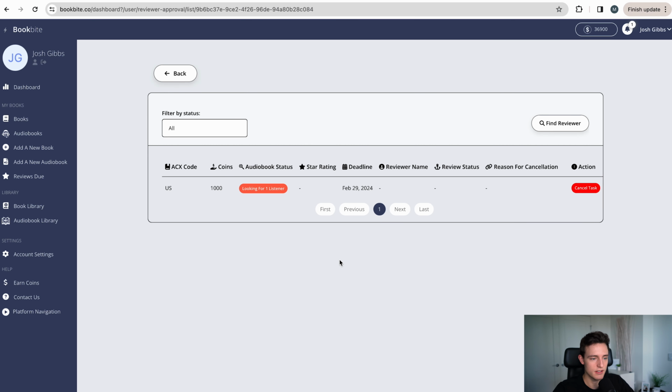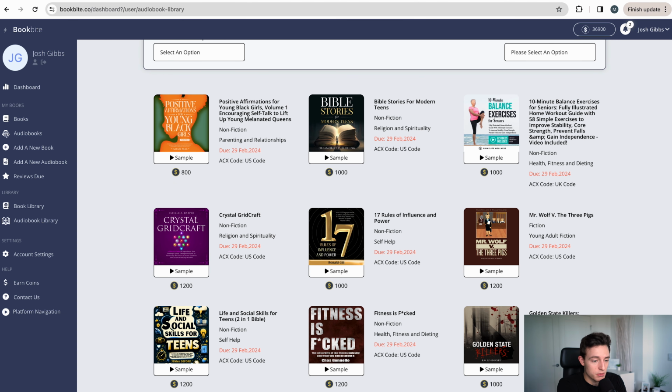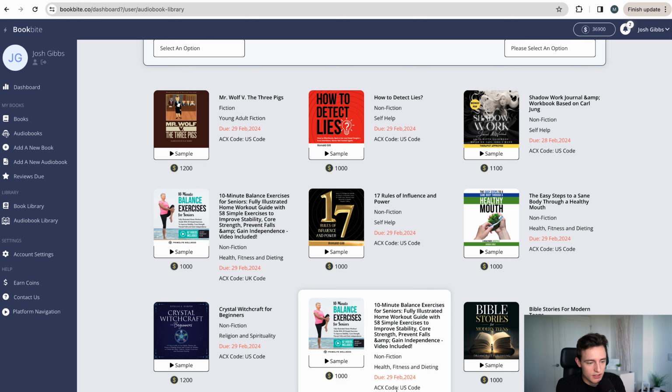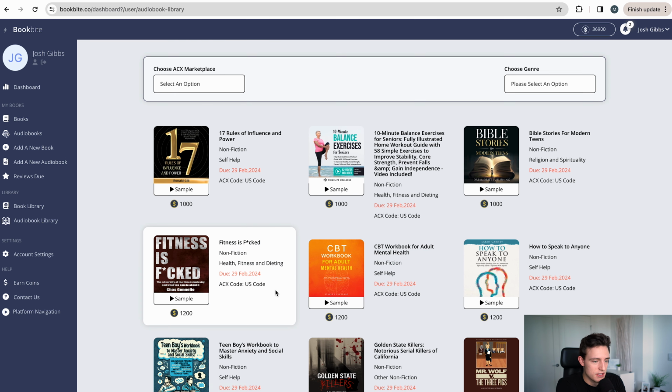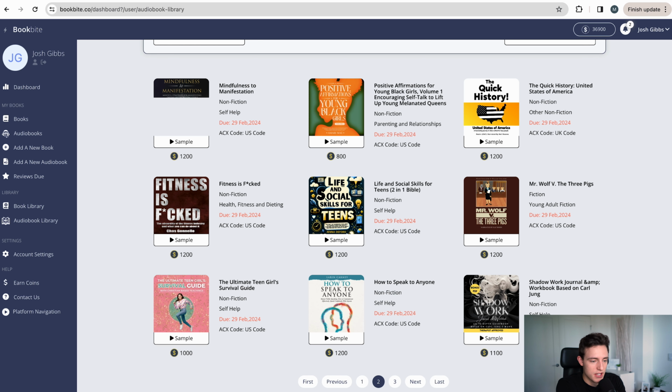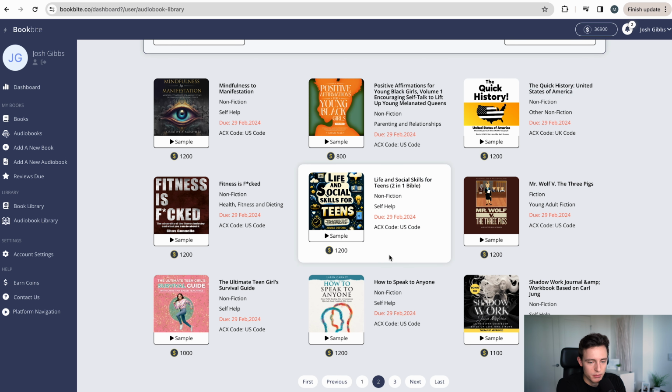And this is where you can see a full overview of your current book status. Once the book is uploaded to the platform, this is what the reviewer is going to see. They can scroll through, and this is how they're going to find your book. On the Bookbite platform, there are samples below, just the same way that there are on Audible. So I'll play this one.